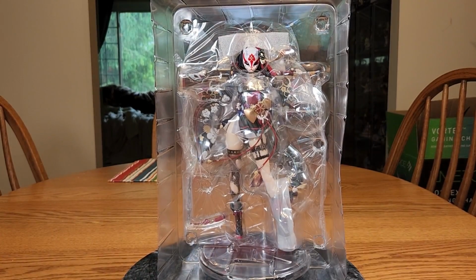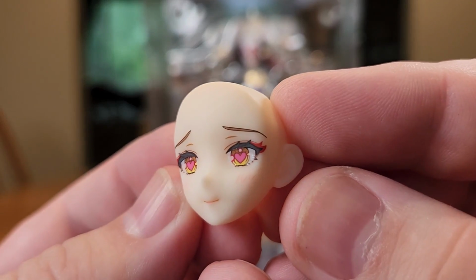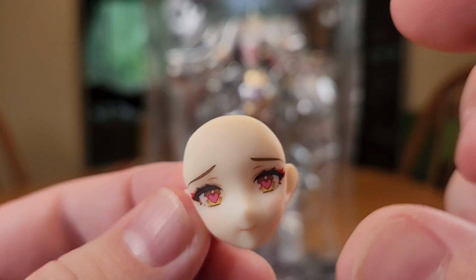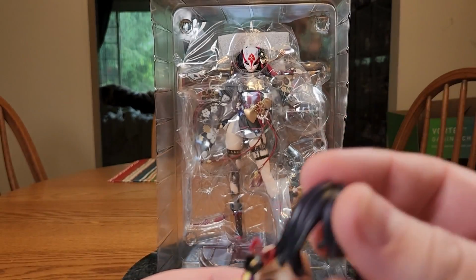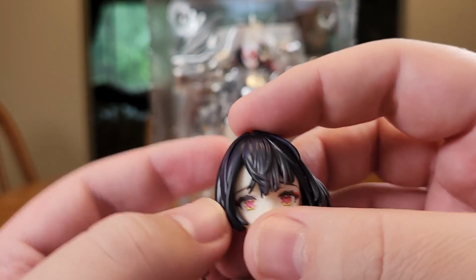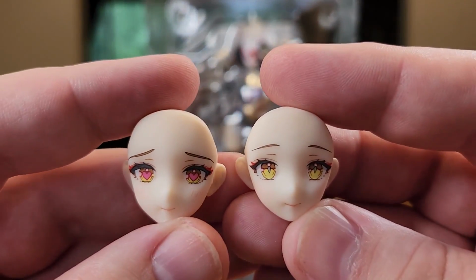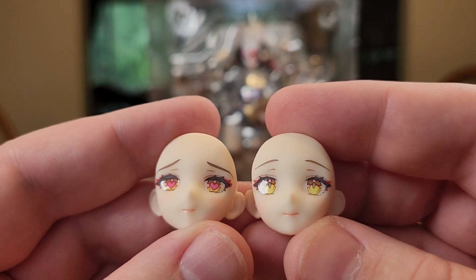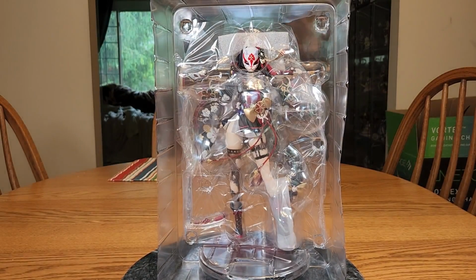And then in that same baggie, we've got her lovey face. A little bit more pronounced blush with lines. She's got the hearts in her eyes, and the eyes are a little bit more closed. I think the mouth is just a little bit different. But here's what she'll look like with her hair. And this one, honestly, I don't think I'm going to use. But we'll see. And just to compare, there are the two faces side by side. You can see a slightly different eye shape. The eyebrows are different, and I think the mouth is just ever so different as well. So we'll put those off to the side.